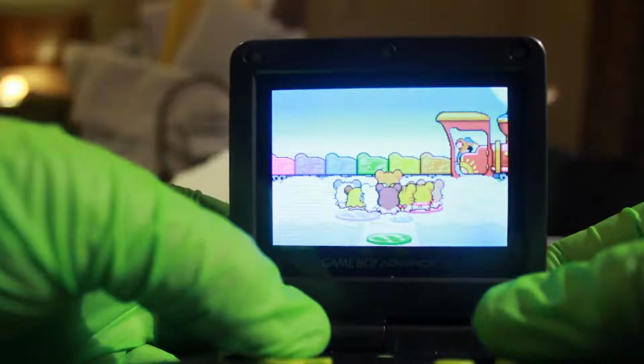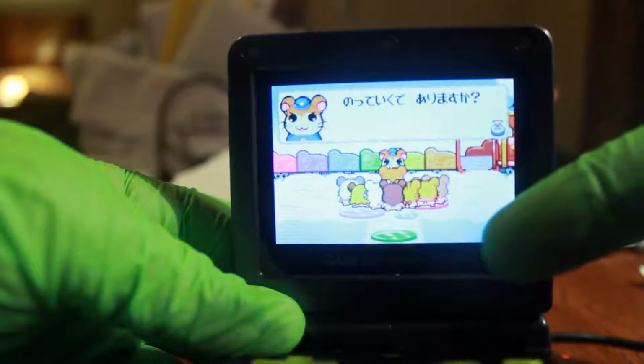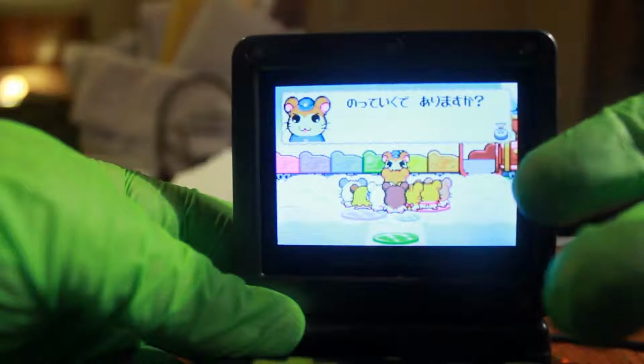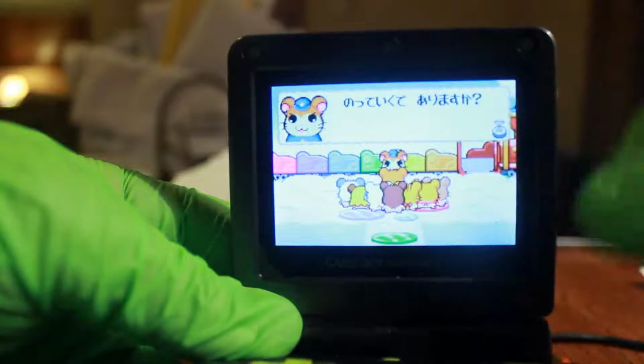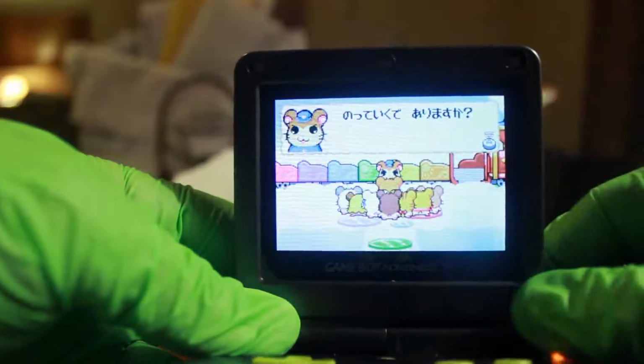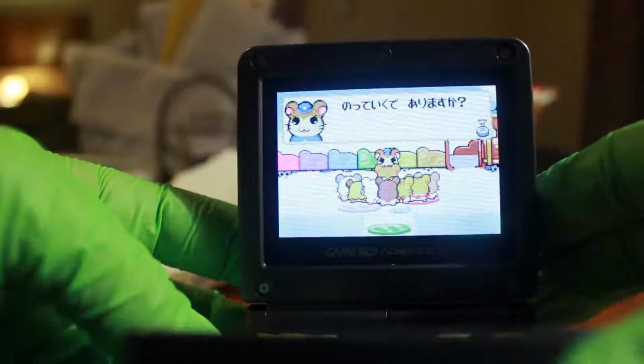Alright, looks like we're getting on some sort of hamster train, and I think that's what I'm going to call this one. I might play around with this one on my own, but unfortunately, I don't know if there's much I can do to figure it out, so this one might not get the full-on capture. But I think I will be hitting up the other two.